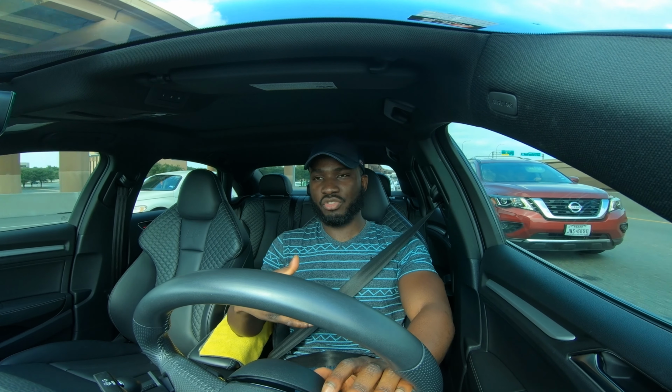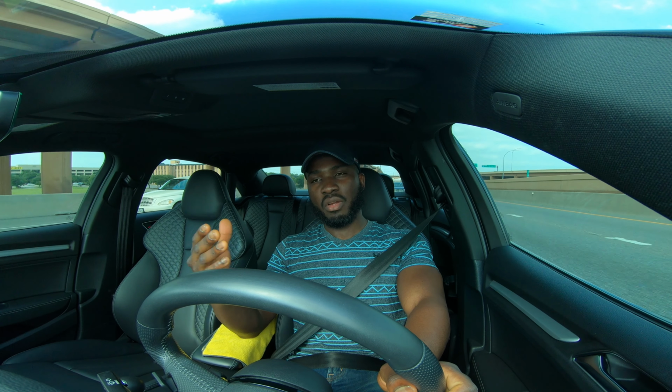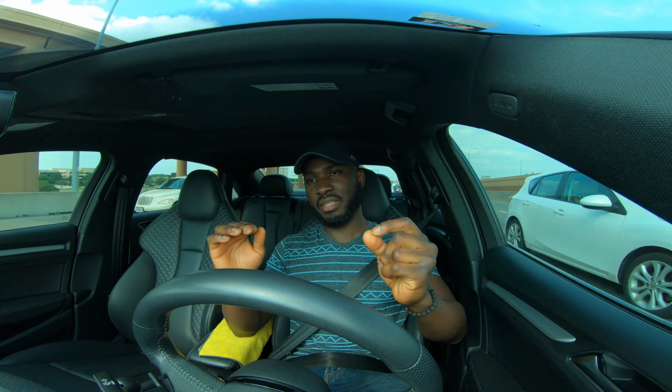This car goes hard when I want it to. I don't beat on it every day. I just drive it normally because it's my daily. I don't have another car. Maybe when I get another car, I can go hard and full-on race car mode, or whatever I might do with this car.